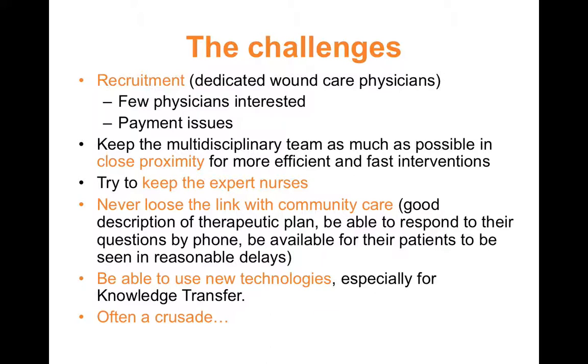It takes a lot of time. Chronic wound care patients take a lot of time, and sometimes there are payment issues, and it's kind of different from a full dermatology practice, or a family medicine practice, or a vascular surgery practice. So it's really a challenge. You have to keep the multidisciplinary team as much as possible in close proximity for more efficient and fast interventions. You have to try to keep your expert nurses. So you have to go to the administration and demonstrate to them that the chronic wound care clinic is very efficient with statistics that you have built.